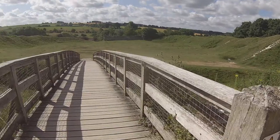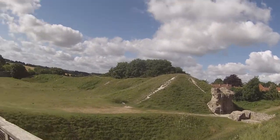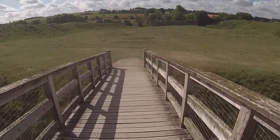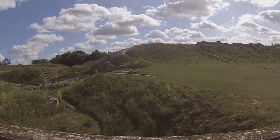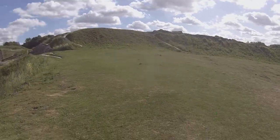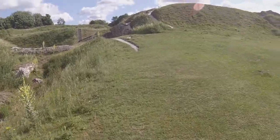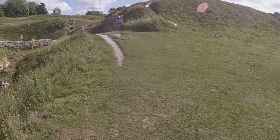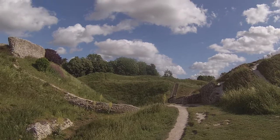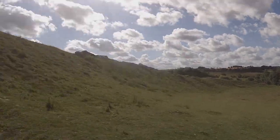There is a priory nearby, but this is quite early in the morning, so that's not open yet. So yeah, we'll leave that for another day. Suffolk Andy, mate, you probably have been here if you happen to get to see this video. That's the old moat. So you can see the outer wall there, and that sort of extends all the way around there.